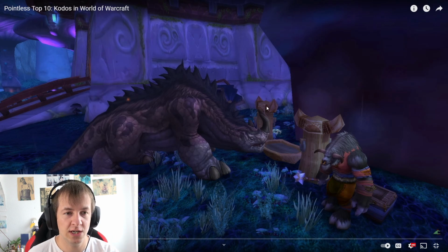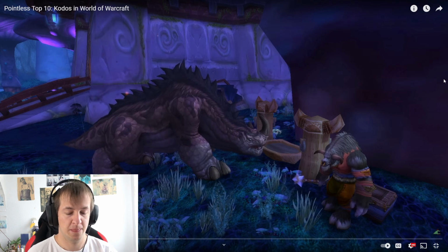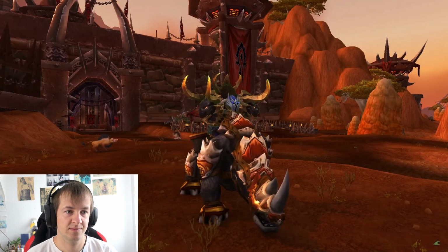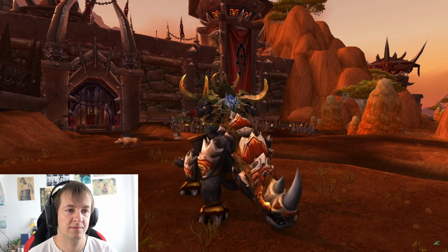And there's one really cool Kodo mount, by the way. But you only get this one if you are a Tauren Paladin. The Sunwalker Kodo. It's such a cool mount. It has some cool effects as well. So there you go. A little bit of Kodo facts, a little bit of Talut, and that's why he's number 10.